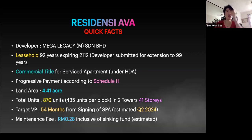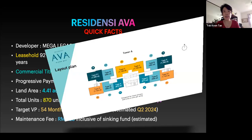Now the maintenance fee, for so many facilities from Tai Chi to the 50-meter lap pool and a multi-purpose hall that can cater for 250 people, I think is 28 cents including sinking fund. Okay, but if you're not happy in future after you buy, the JMB will come into force to see whether the estimation is correct or not. That's why the word there is estimated. So these are the quick facts.